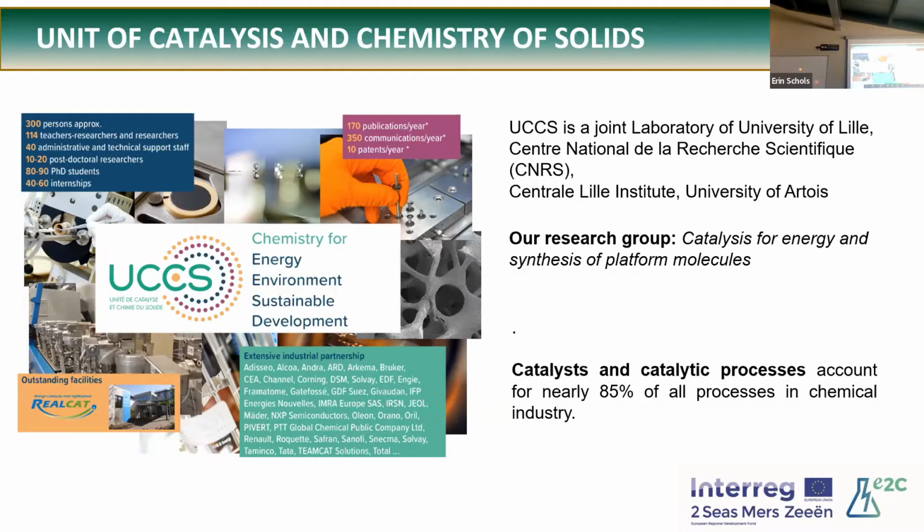In particular, I work in the research group called Catalysis for Energy Platform Molecules, and we are trying to develop catalysts and processes for energy-relevant applications.